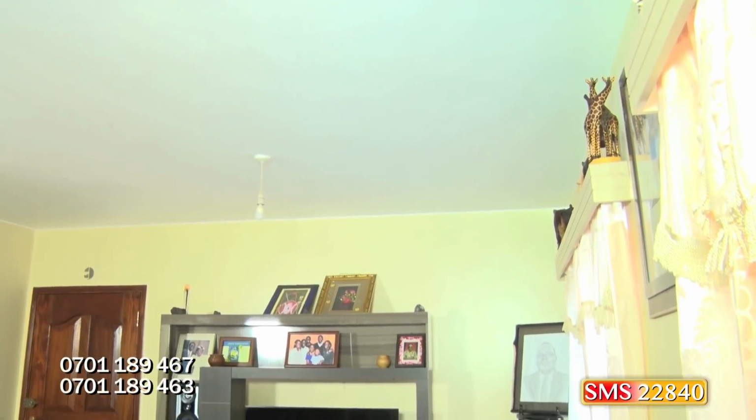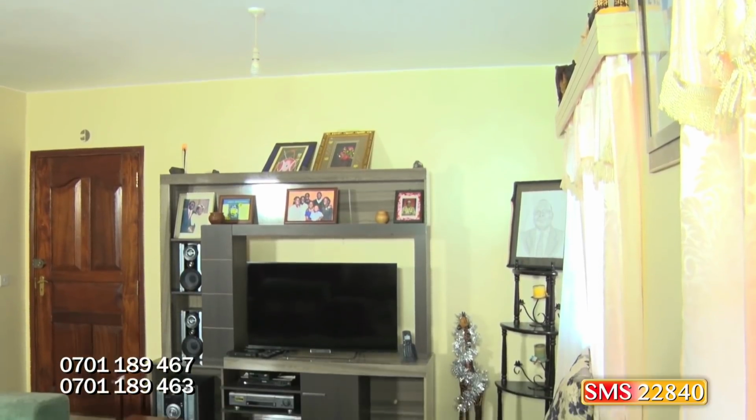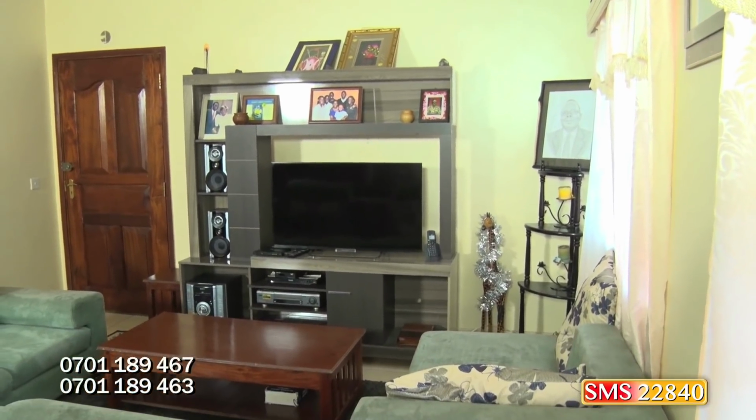It feels good when you are in a place of your own. Yes, you're not fearing somebody will be knocking at your door to ask for rent. Because eventually, as much as you strain, you will own this property. Unlike when you're paying rent.